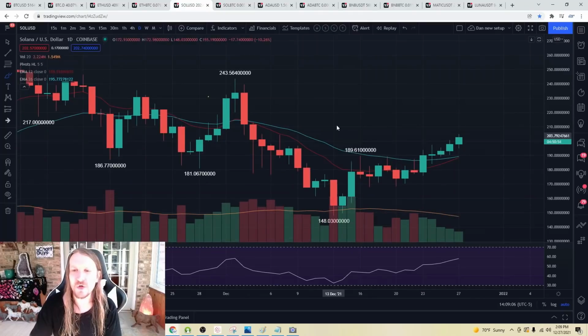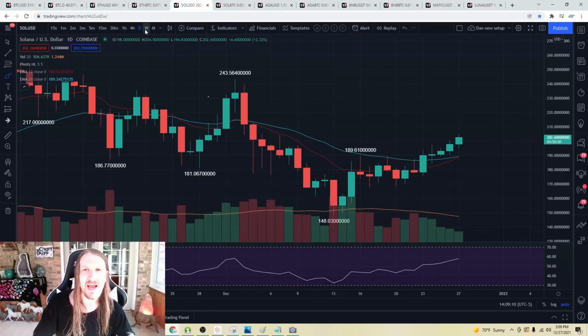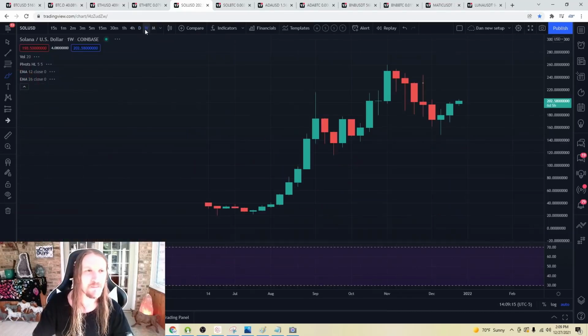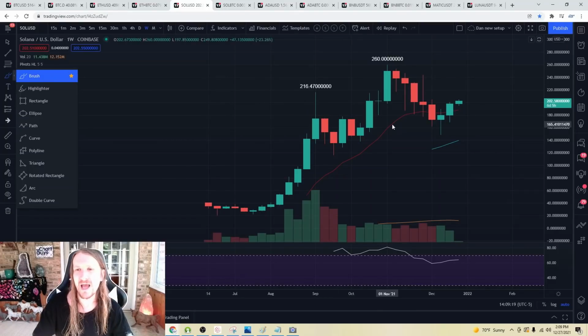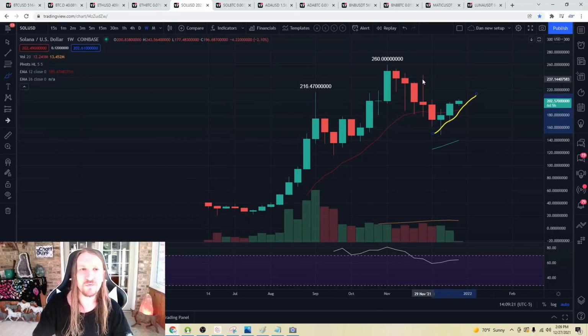SOL USD, so nice follow through. And again, I'm just looking at the names that I have positions in, and then we'll look at some other names that have stood out for various reasons, but still interested in Sol because of its relative strength as well. We're looking at anything under 243.56 as a weekly lower high, but we've already made a very significant move off of the weekly low.